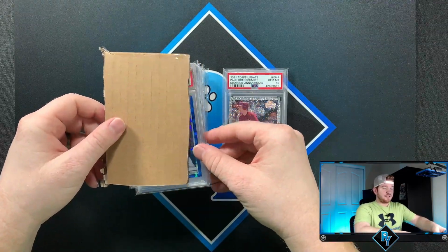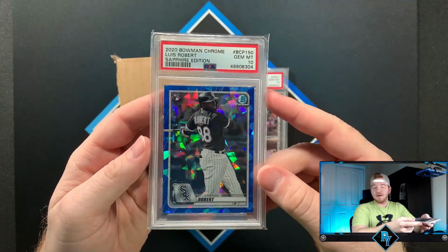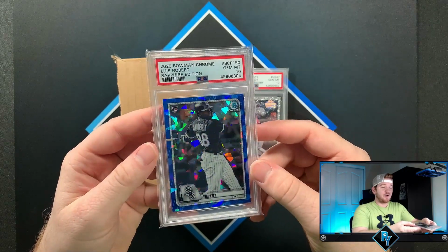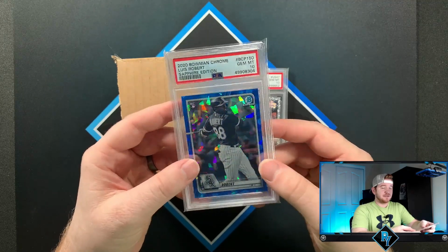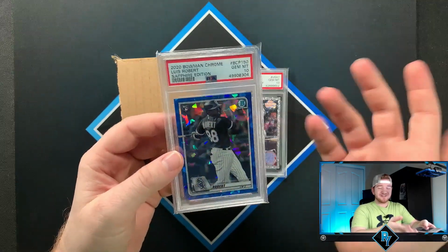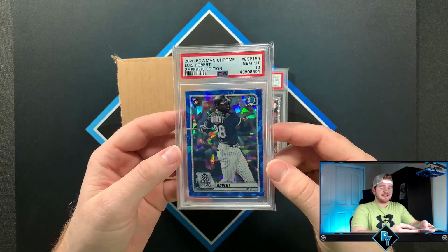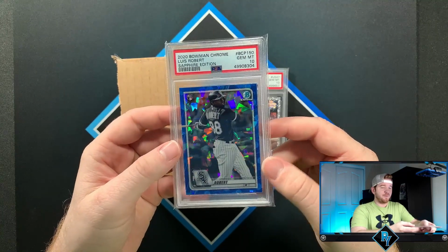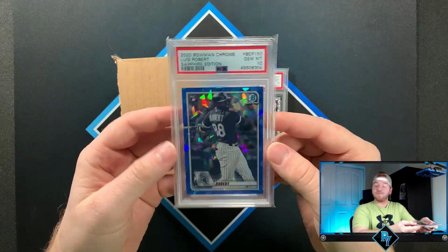Okay, card number 2, and this is a beauty. We picked this up pretty recently. 2020 Bowman Chrome Sapphire Luis Robert PSA 10. I paid $299 for this on MySlabs. This card is another one that moves a lot in price, but right now it's selling pretty consistently around the $350-ish range, so not bad. It's gone up still even with his injury from where I am. It's a shorter printed card, so I'm really happy with this.